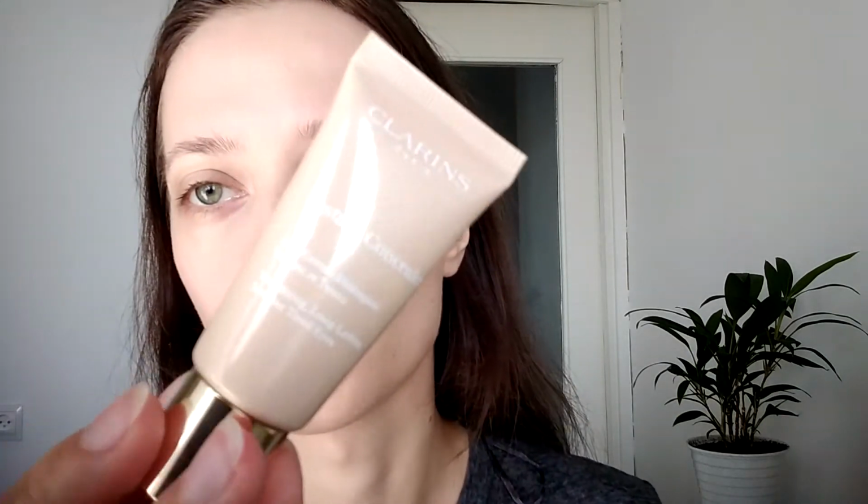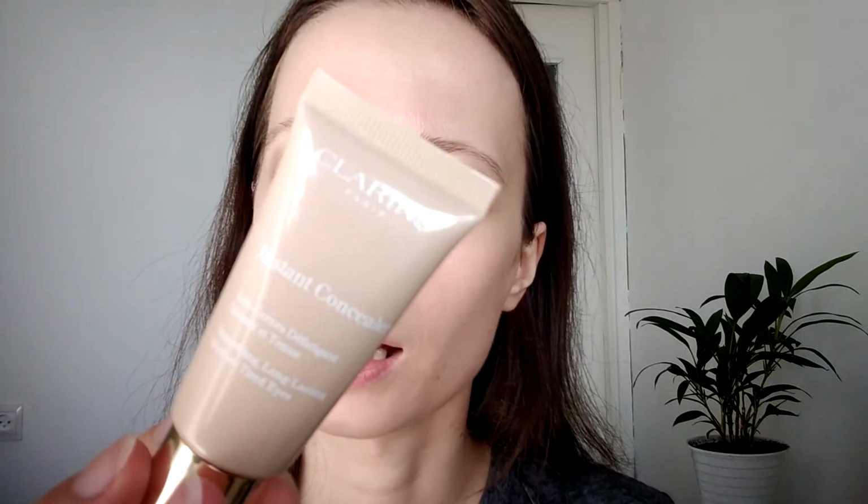So for my concealer, I use a Clarins Instant Concealer. I really like it. Previously I used some cheap concealers. They were fine, but this one is a very good one, I think. And I just tap it with my fingers. I don't use a lot.